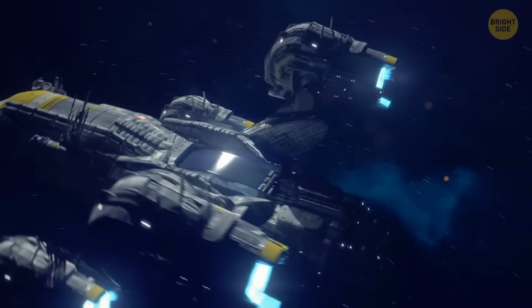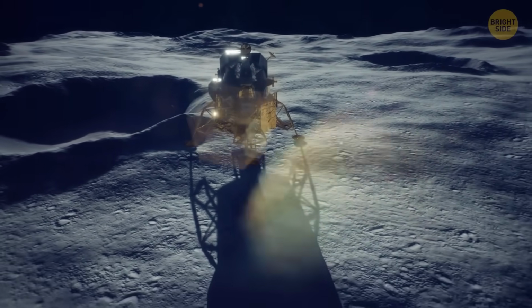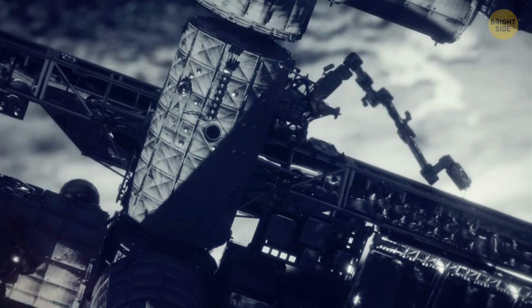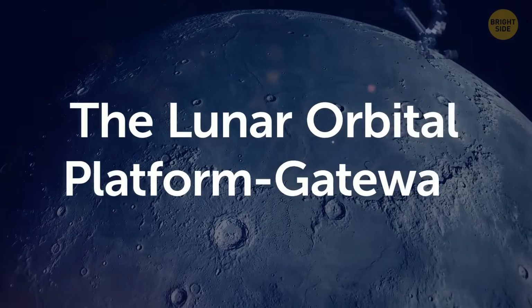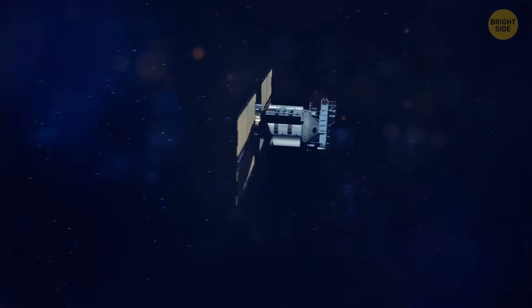In the future, we plan to resume missions to the moon. New landers will explore the surface of our satellite to find natural resources there. It's also a great place to test new rovers. We're even going to build something like the International Space Station in the moon's orbit, the Lunar Orbital Platform Gateway. It'll be a convenient platform for exploring our satellite and launching spacecraft into distant space.